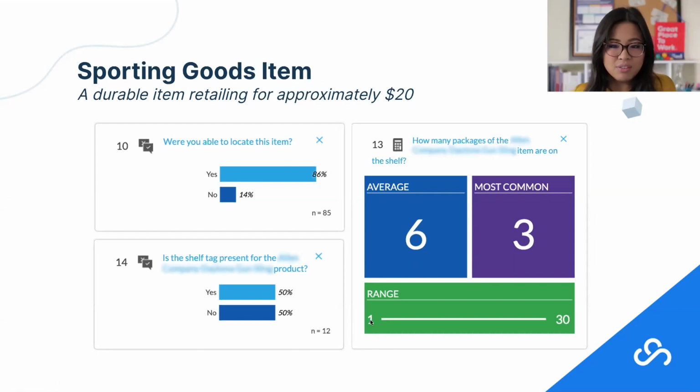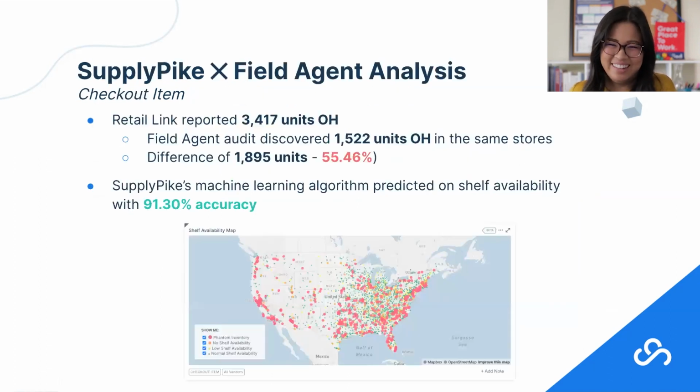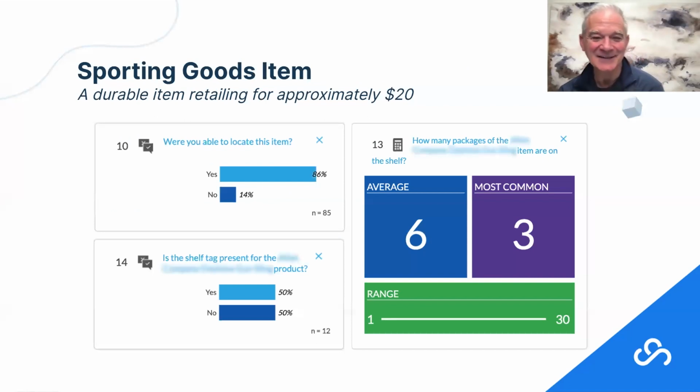Yeah, and I wanted to throw out there too, Rick, I love that you guys provide the range, and I was seeing that in the other slide as well. Some stores have 1 and some stores have 92. It's crazy. That is an immediate conversation with my replenishment manager if I see something. Yep, exactly. Oh my gosh.